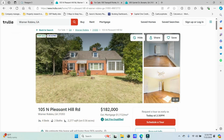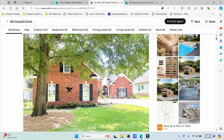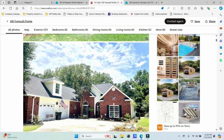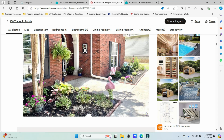So if we go to the mid-range for this price point, or this size house point, should I say, we have an example like here at 108 Tranquil Point. Now 108 Tranquil Point is not an older established neighborhood. This is more of the mid-late 90s neighborhood. All brick house, 2-car garage, a little more extravagant floor plan, a little bit more extravagant landscape too.